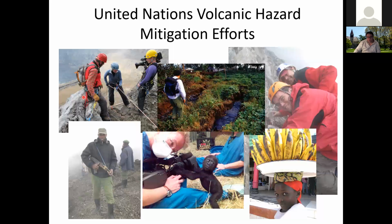So here's just some pictures, if anyone has any interest, of us. This is me down in the volcano. That's one of the members of our team going down to sample. And this is Dario Tedesco. He's the chief UN hazard mitigation expert who we worked with down there in their sampling. And these are our guards, to make sure no one bothered us when we were up there.